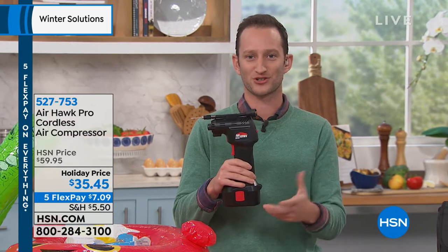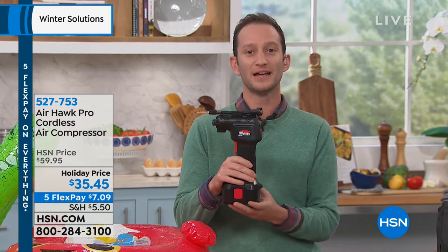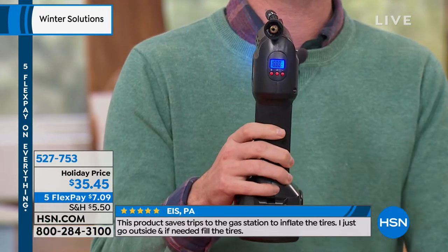This is not just one of those fans that we think we get when we're getting one of those air mattresses that's just going to blow air. This is literally an air compressor. It comes with everything, and it's completely cordless, which I love, because you don't have to worry about being tethered down to something. You can reach just about anything. It's also an LCD display, so it's extremely easy to read.